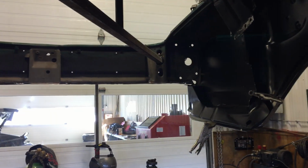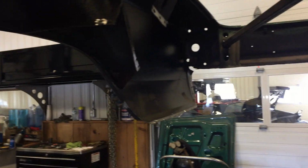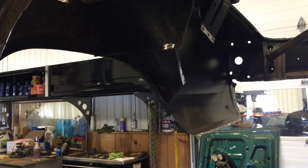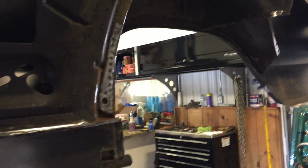So again, this sort of gives you an idea of the inside of what's going on. So when we come back, hopefully all this will be all filled in and be all brand new, and you'll be able to see what it's going to look like until we move to the next part.